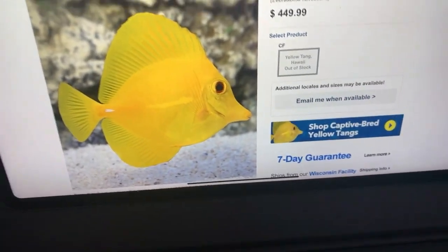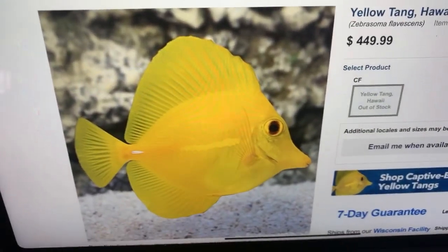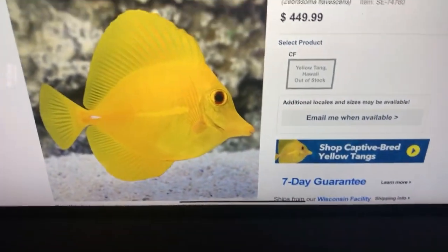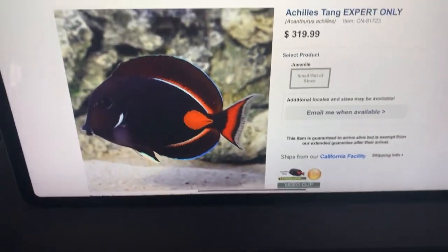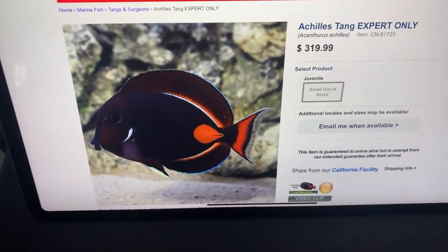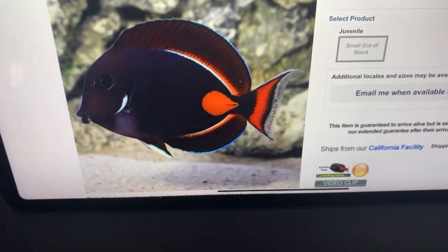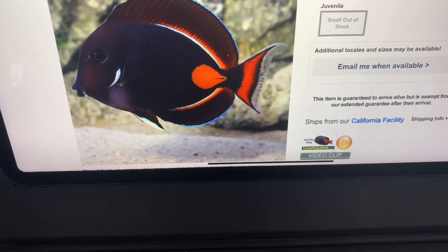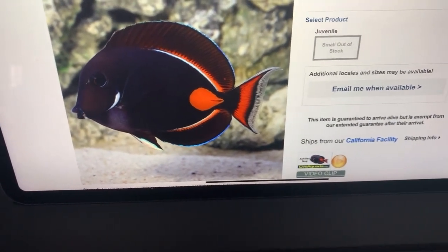So at number two on my list is a fish that I haven't had before and I can't have, and you'll see why, because it's the Achilles tang. Now, the Achilles tang says expert only, probably right, but they grow big, so you need a massive tank for it. But it is just stunning. That black and orange is just beautiful, such a beautiful looking fish.